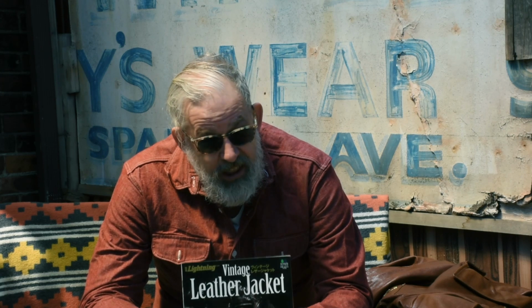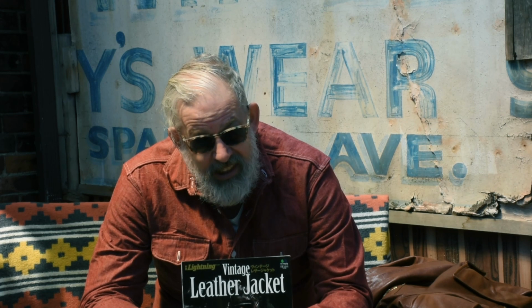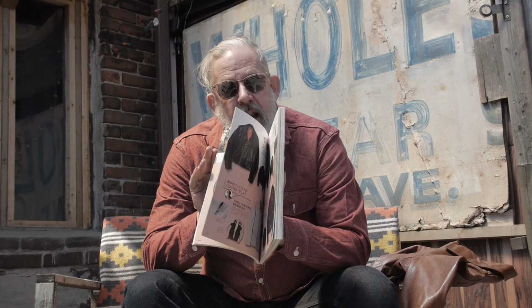Now, a little side note, when you do see these vintage leather jacket issues in Lightning Magazine, I contribute a lot of photos from my collection to these magazines. I think I have maybe 40 jackets from my collection in the last edition. If you're really into leather jackets, this is a magazine to get. You can back order them. It's Lightning Magazine Japan, EI Publishing. There's not a whole lot of English in here, but you don't need it because there's a lot of pictures of jackets. It's a real good reference if you want to get into the rarest of the rare in vintage leather jackets.